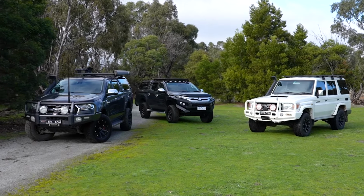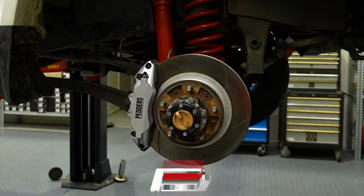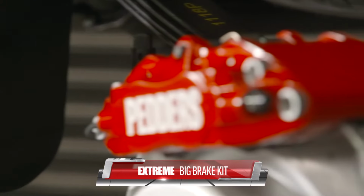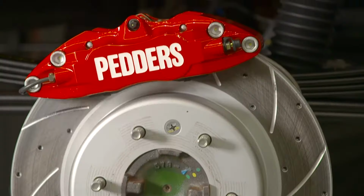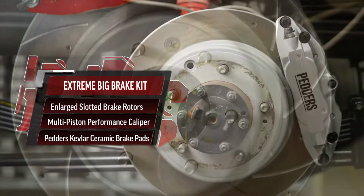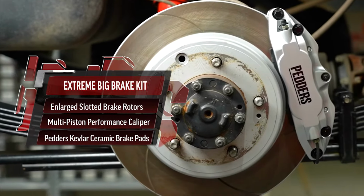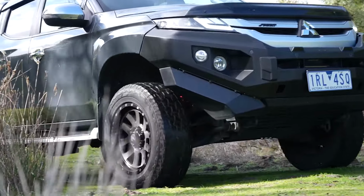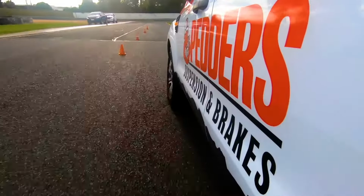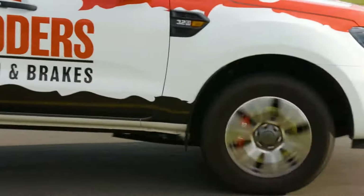But if you want the ultimate in stopping power for your four-wheel drive, you cannot go past the Pedders Extreme Big Brake Kit. This monster brake conversion package provides a serious boost in braking performance thanks to enlarged slotted brake rotors, high-performance brake calipers, which replace the factory items, and Pedders Kevlar ceramic brake pads. This upgrade is ideal for those drivers that tow or carry heavy loads with their vehicle and need a boost in stopping power, or drivers that want their four-wheel drive to stop like a sports car.